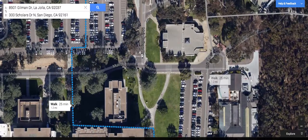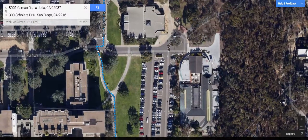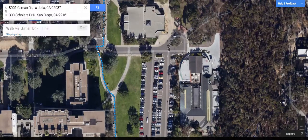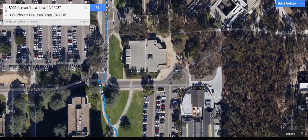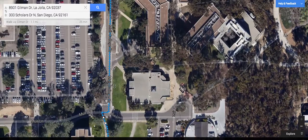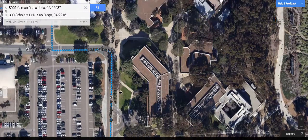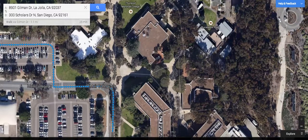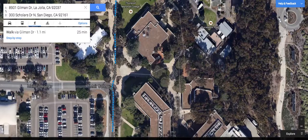It doesn't seem to be letting me move. Oh, there we go. I'd actually recommend walking this route instead so you don't have to walk through the parking lot. So we're going to walk, there's a Y here. You're going to walk over to Muir Lane and continue down Muir College Drive. At this point, again, we're just going to continue along the sidewalk here, assuming Google will let me. There we go. We'll continue walking down the sidewalk here.